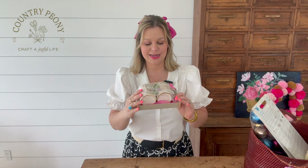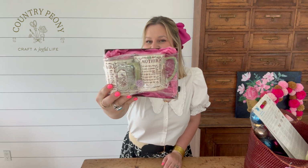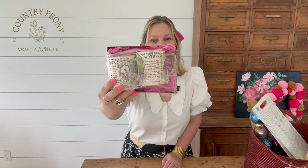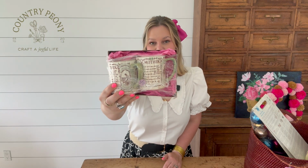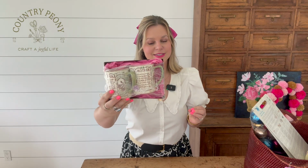So there is a specifically vintage or antique section in my thrift store, and I love just browsing that section. And today I found these adorable mugs there. This is a father and mother mug set, and this was only 50 cents. And so I actually bought the mug set because I want to use the mother mug, and I want to put some beautiful flowers in there for my mom for Mother's Day.